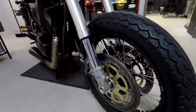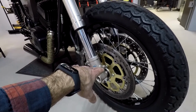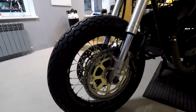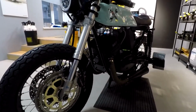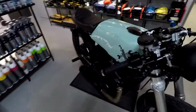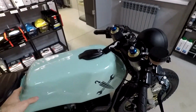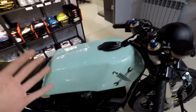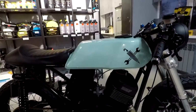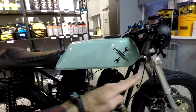Also, a very, very interesting feature for such a project is double front brake discs. Wow, double front brakes on a vintage two-stroke custom bike. Oh my god. The gas tank is from a Yamaha, if I'm not wrong, which from the factory has such a cafe racer shape, and lots of customizers love this gas tank because look at this shape. This shape is so cafe racer.